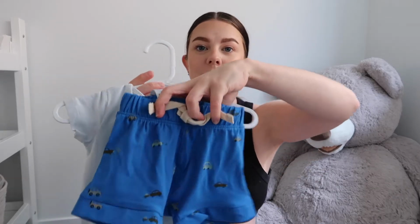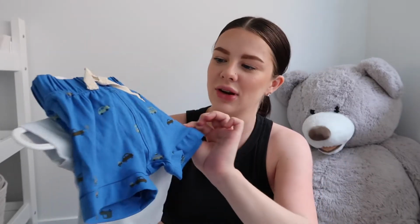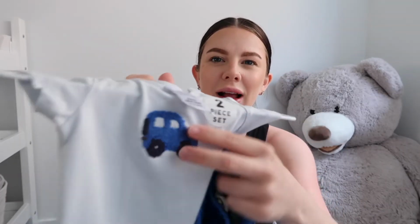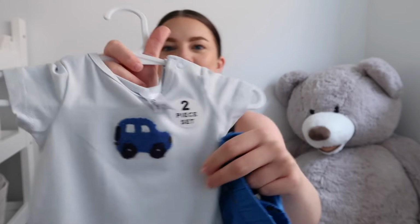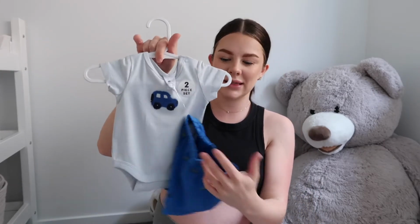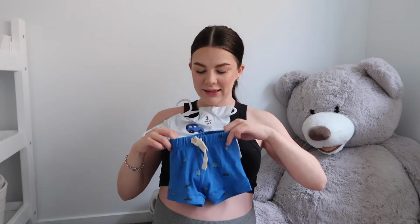I got this in new baby as well. It's these little shorties with, are they trucks? Buses, cars, vans, the kind of things on them. And then this little fuzzy design on the top, or onesie actually, which is really cute. See, this was $16. It's still not terrible compared to some brands which are like $50 a piece.